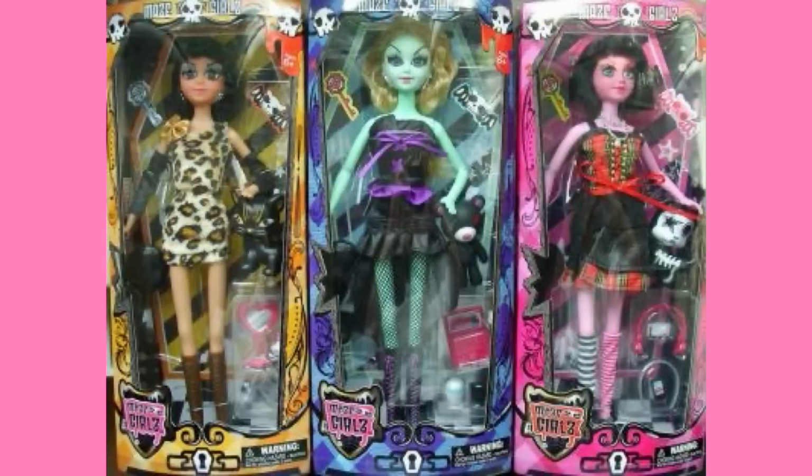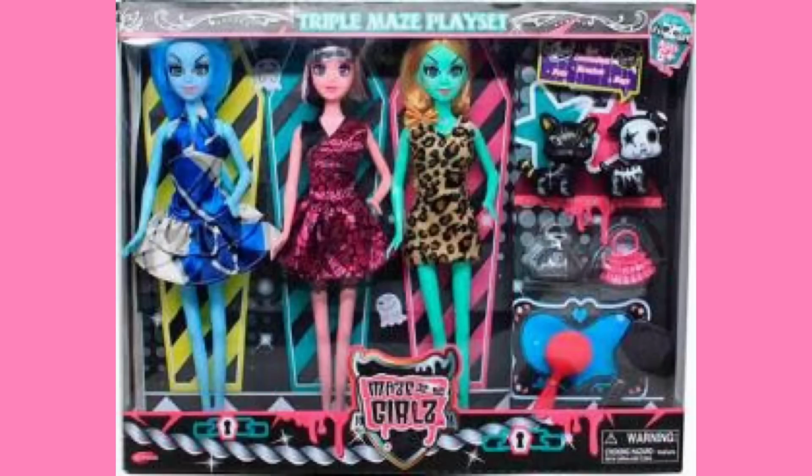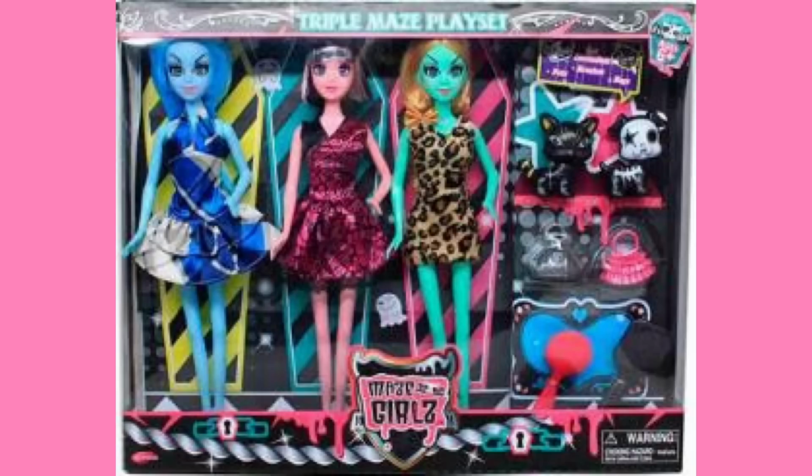If I had to pick one of the ones that I've seen so far, I think the one I would want most is the Laguna for those devious brows. She looks evil. She looks like she's plotting something. I want her. There's also some budget Maze Girls set, which seems to include an Abby character, maybe, as well as the Draculaura character wearing pink now, which she looks better in than the red. The red was okay, but the pink, I would say, works better for her. And they reuse the pets, they reuse a lot of stuff.